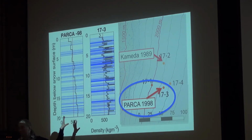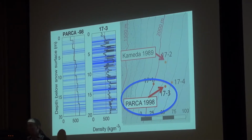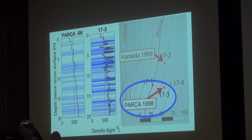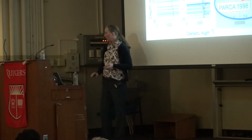This is when it started, in the mid-90s. That's when the big melting starts in Greenland. And so what we see in these cores supports all the other pieces of evidence. So, massive change.